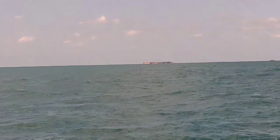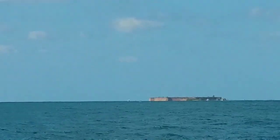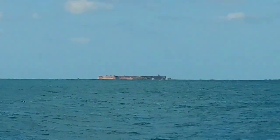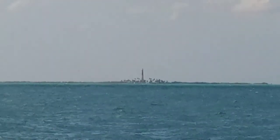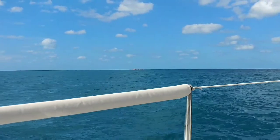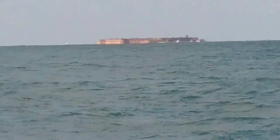We were to leave the Dry Tortugas tomorrow, but we heard that the wind was going to be favorable tonight and early tomorrow morning, so we're heading out a little bit earlier than expected. You can see the fort and the lighthouse. Well, maybe you can't see the lighthouse. There you go, the lighthouse that was visible when we arrived. So we're on our way to Key West. We had an absolutely fantastic time and hope that one day we'll get to see it again.